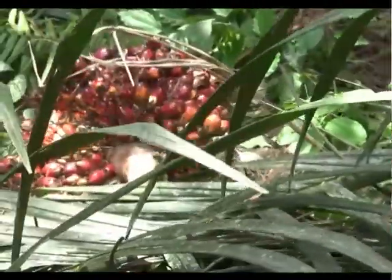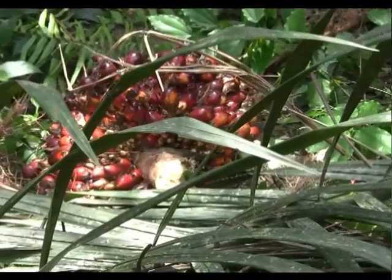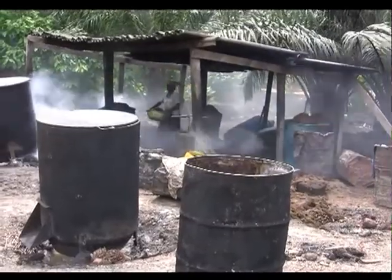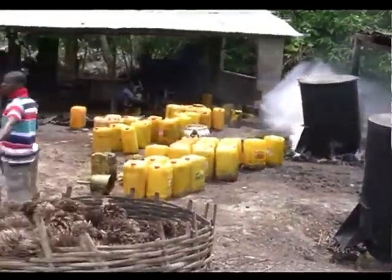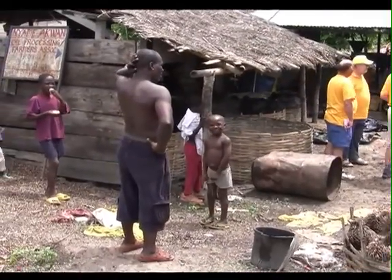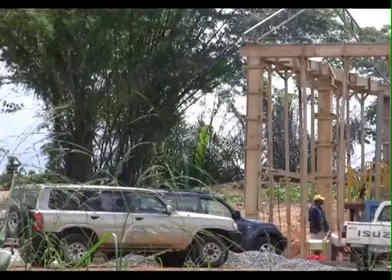What West Africa lacks is appropriate technology to process the palm fruit. Here you see a typical rural palm oil processing mill in the central region of Ghana. They extract just a fraction of the potential oil available from their fruit using these age-old methods. But with appropriate technology, they could increase oil yields by up to 80%.